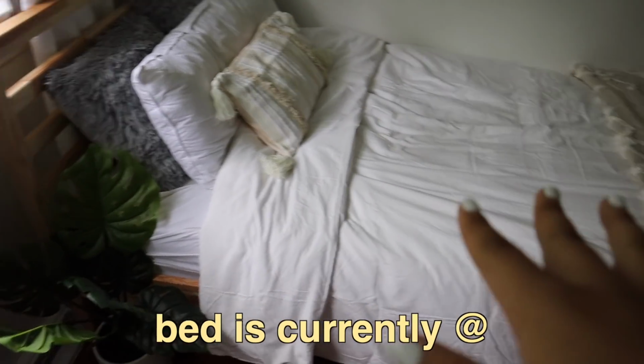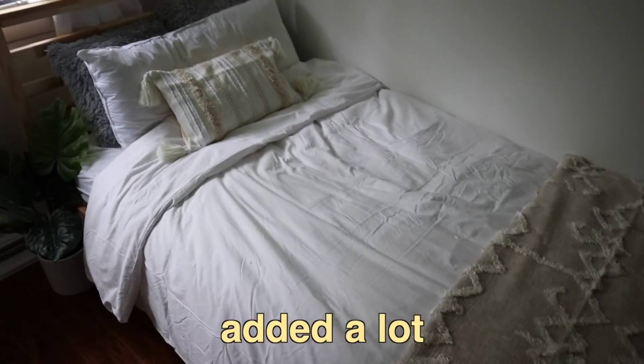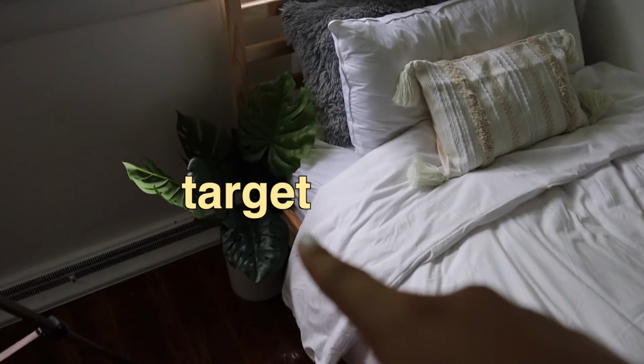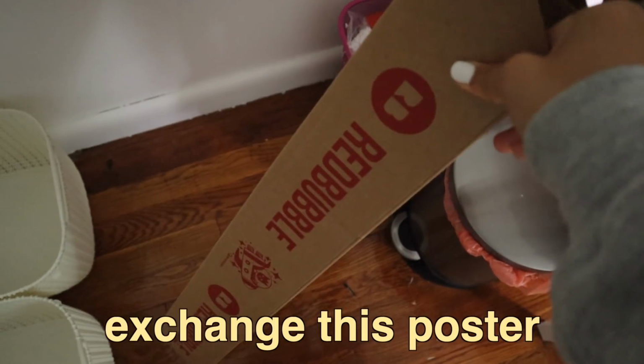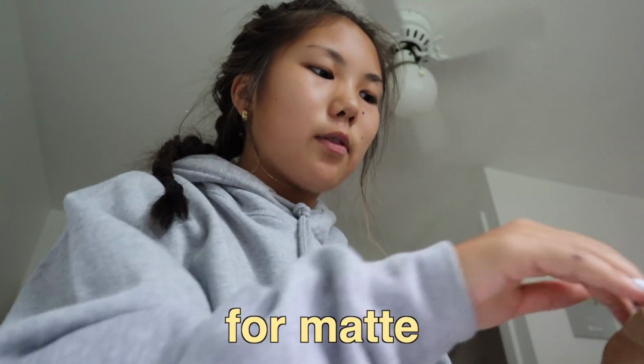So this is where my bed is currently at. I put my Urban Outfitters throw blanket on my bed, which I think added a lot. Right now I definitely have that much color. I added my little Target plant over there, which definitely helps. This is the poster I plan to put up, but I'm actually planning to exchange this poster. I got the poster in a glossy print and I realized that that actually won't look good in my room, so I'm gonna exchange it for matte.